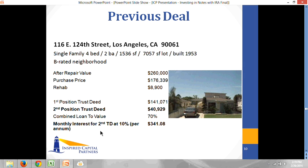There was a first position trust deed ahead of us. So again, that's that first position note that gets paid off first once the property is sold. And then we came in with a second position note of $40,000. So you can see by loaning in second position, we come in with a much smaller amount. And this was a combined loan to value of 70%. So if you take that $40,000 that we loaned plus the $141,000 of the first position note, add that up, divide it then by the after repair value of $260,000, you get 70%. So that's that 70% marker that we talk about, still allowing some equity cushion.